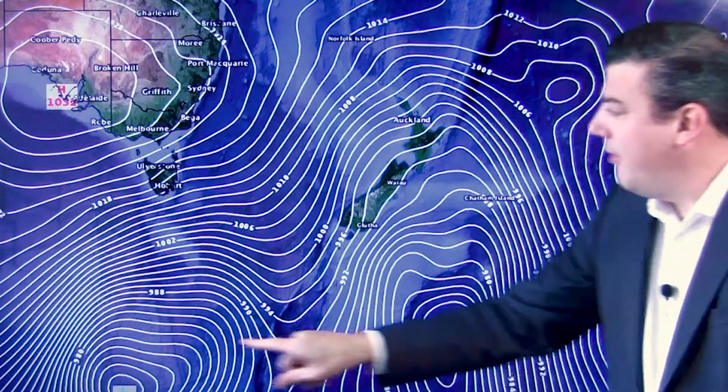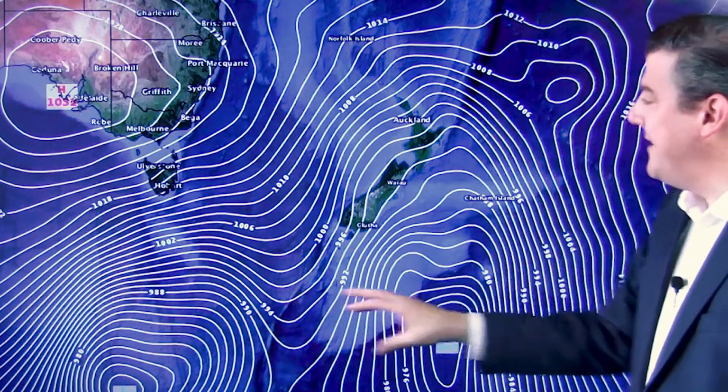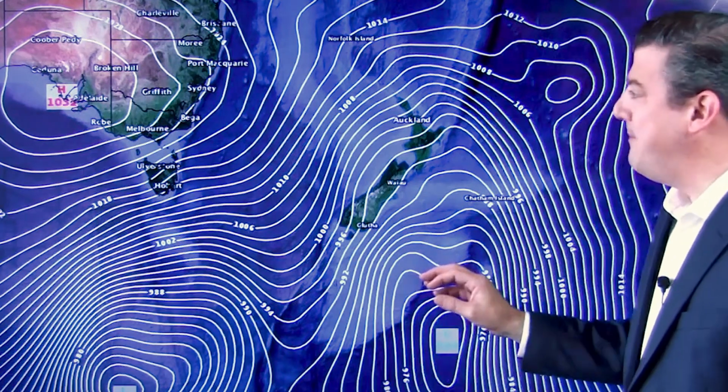You can see these two big lows. These are the big storms, the culprits for the windy weather. They're down around 960 hectopascals, so very deep, and a big high over Australia, one of the biggest, if not the biggest, on the planet right now. You call that a high, that's a high. We've been using that joke a little bit.